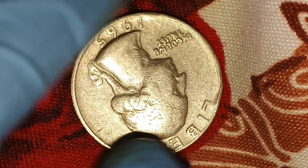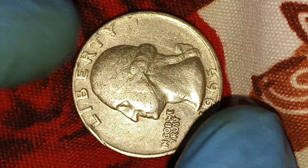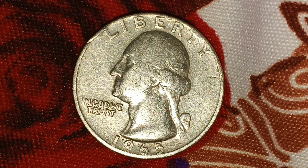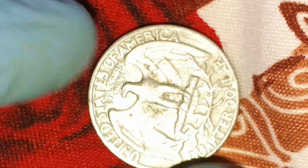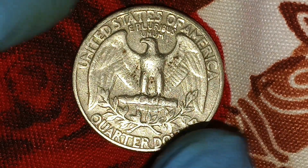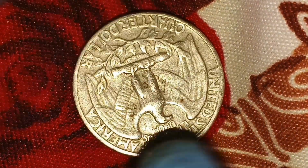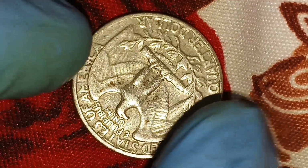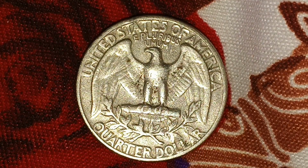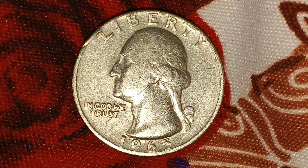Let's get started. To understand the value behind the 1965 quarter, we need to go back in time to a major turning point in American coin history. Prior to 1965, quarters were made mostly of silver. From 1932 to 1964, the standard quarter was made of 90% silver and 10% copper. But by the early 1960s, the price of silver was rising fast. People began hoarding coins for their silver content, and it was becoming too expensive for the U.S. Mint to keep producing them.